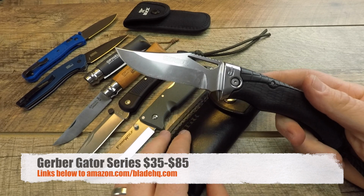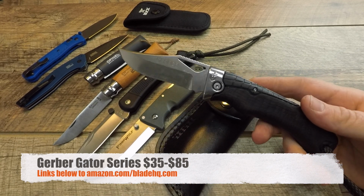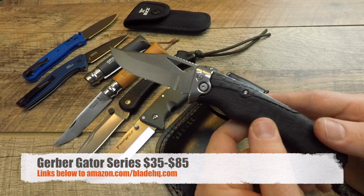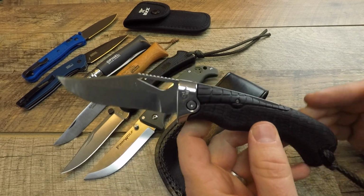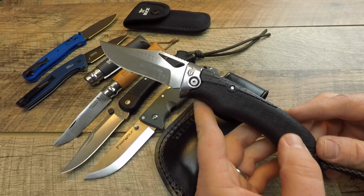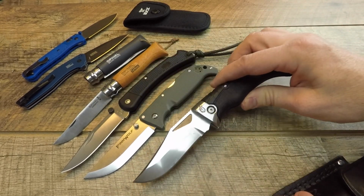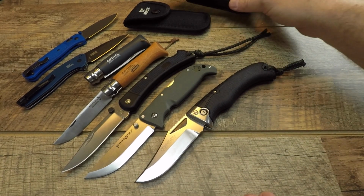I would say any one of them is going to have amazing ergonomics, and depending on your price point, from $35 to $40, I believe, to then about $80 on this one is what you can expect to pay. All really good price points, just depending on basically what your budget and what your steel preference is. But man, this one is amazing, and the Gerber Gator line is fantastic when we talk about particularly ergonomics.